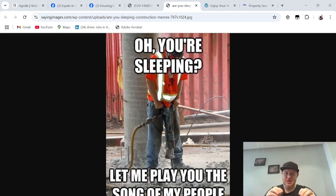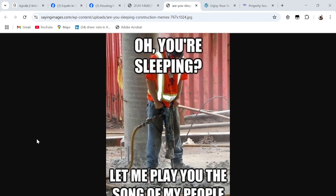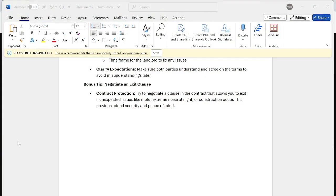So get stuff like that in your contract. Like, if there's some kind of partying or something like that that you were unaware of, put that in writing. You probably won't have recourse, and you might have to fight with that, but I would much rather have that in there than not. That would be my bonus tip on that, is to get that part in writing. So, that being said, those are my big five tips.